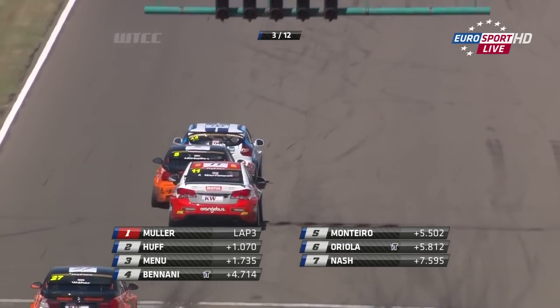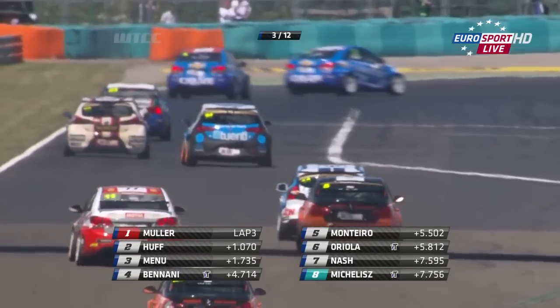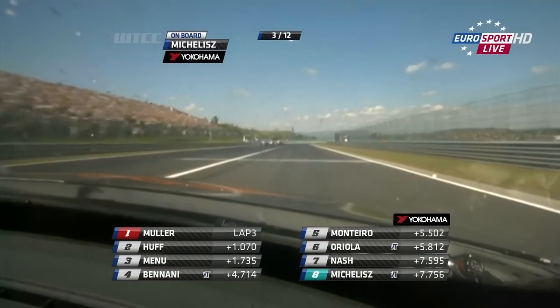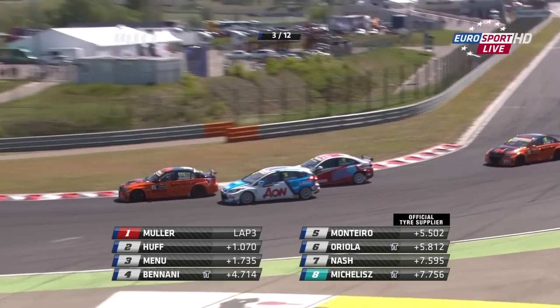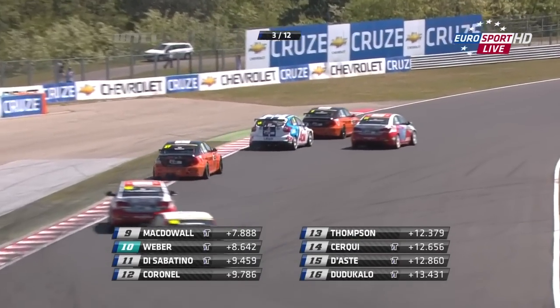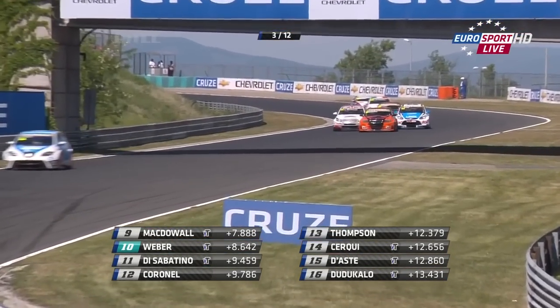Listen to the roar now. They'll get a good tow off the Ford. The Ford hasn't been setting the world on fire in straight line speed traps, so Michelitz could have a go at him. And in front, Oriola thought about Montero. Here comes Norbert down the inside. I think James Nash will do well to let him go, but the door's open. Through comes McDowell. Nash was trying to be cautious there and not get involved in anything he didn't want to.